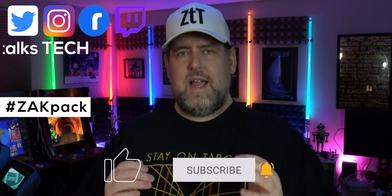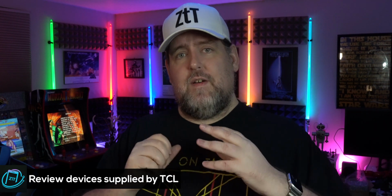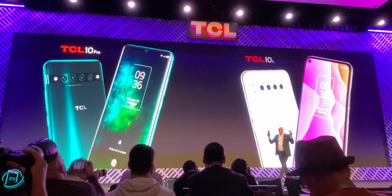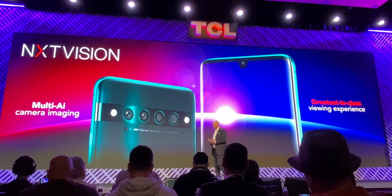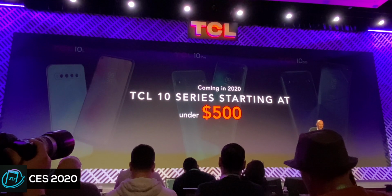Back in January earlier this year, I went to the TCL press conference to see the unveiling of their two new devices, the TCL 10L and the TCL 10 Pro. At the time of the press conference, we didn't have a lot of details about the devices. We knew some basic specs, but not a lot of details. One of the biggest details, though, that got a lot of people's attention were the price points of these devices. Below $500 retail.